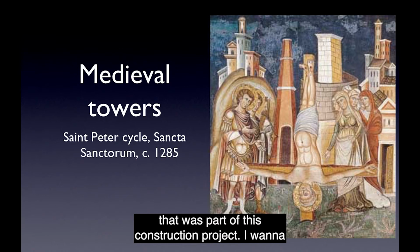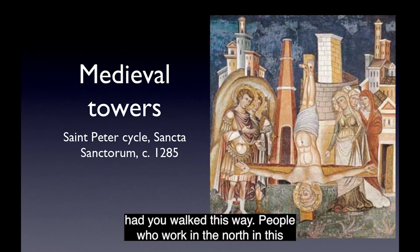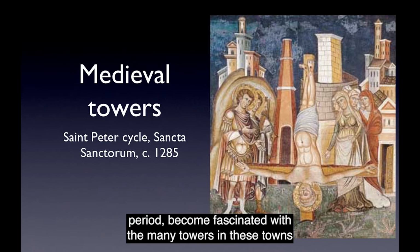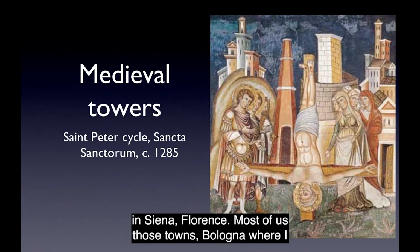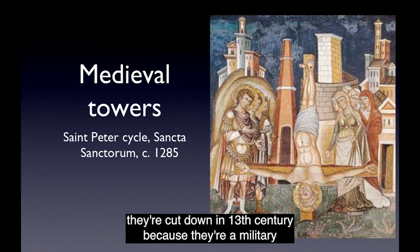I want to turn then to another aspect of medieval Rome that you would have noticed had you walked this way. People who worked in the north of Italy in this period become fascinated with the many towers that existed in the towns. Siena, Florence, most of those towns, Bologna, where I work now, would have hundreds of towers, as high as 180 feet. And they're cut down at the end of the 13th century because they're a military threat.